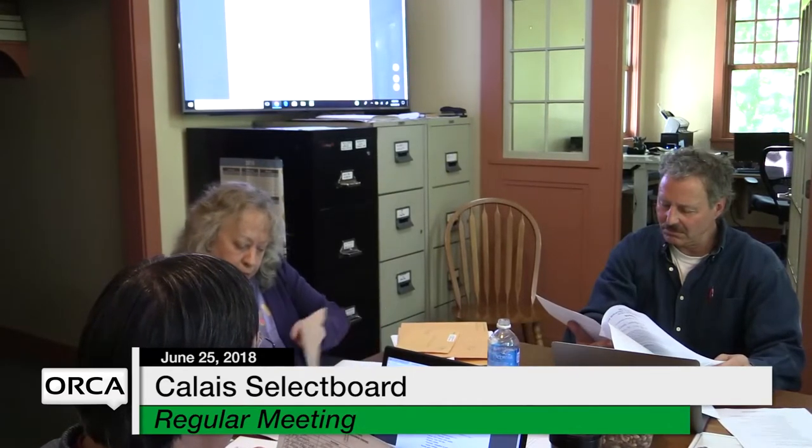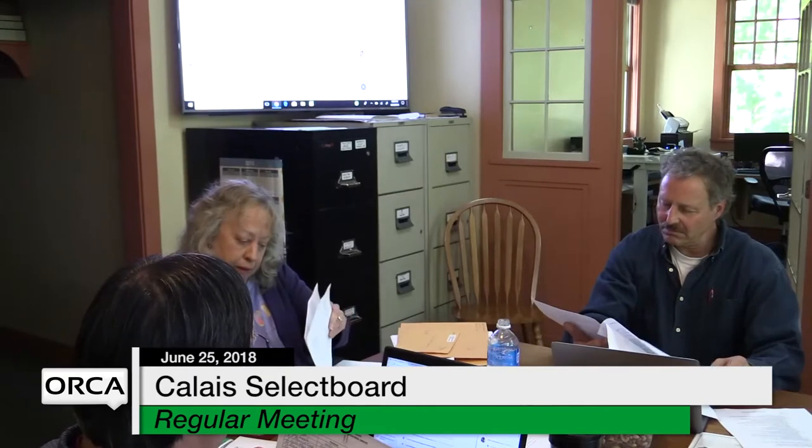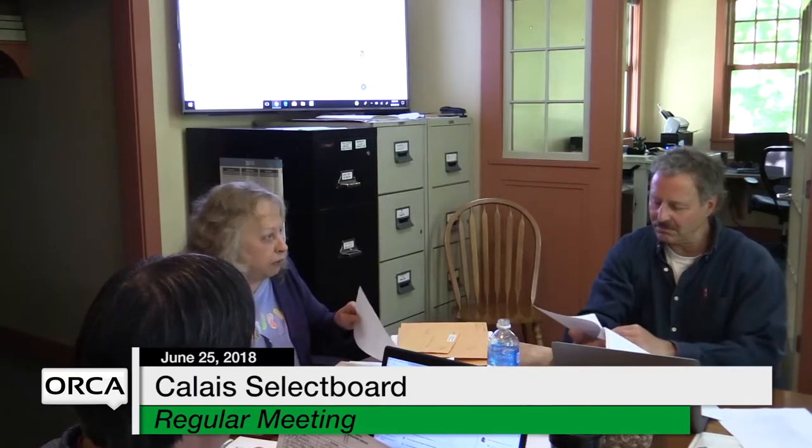One from Gravel Construction, and one from Lamoille. So we can put it into the record. The bid from Bowen was a total of $44,054.22. Those are two parts of the bid.